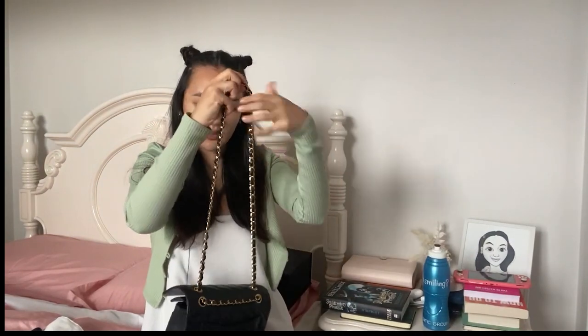So if you do start looking and inspecting the chains of your bags in store, when you see that, that's not a defect, that's meant to be there. I just wanted to let you guys know, because I don't want people going to store and being like, oh, this chain has an issue. That's not an issue, that's just the way it is.